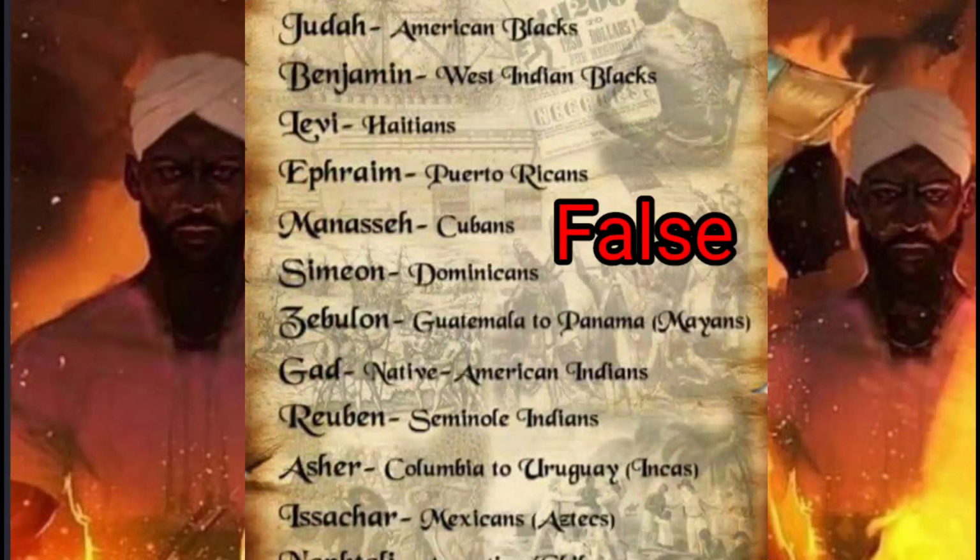Now, there's a lot of things wrong with this chart that I'm not going to be talking about today, but what I will talk about pertains to my video and the point I'm trying to make. Now, we know that Judah and Issachar had the same black mother and black father. So then how is it on this chart they have Judah as the American blacks and Issachar as Mexicans? Now, we know that Israel have been scattered to the 4 corners of the earth, and we also know that Israel, as well as all the indigenous people of the earth, were brown-skinned.